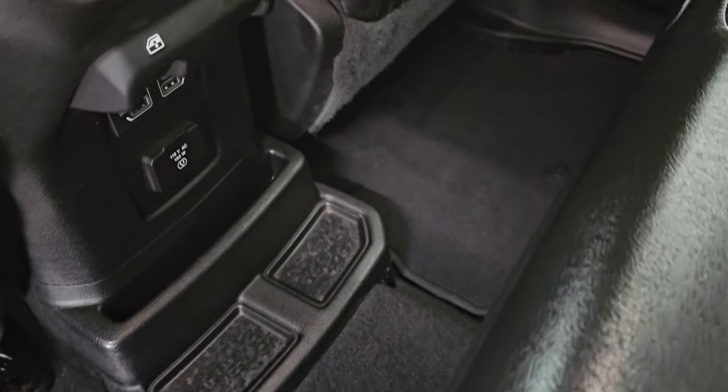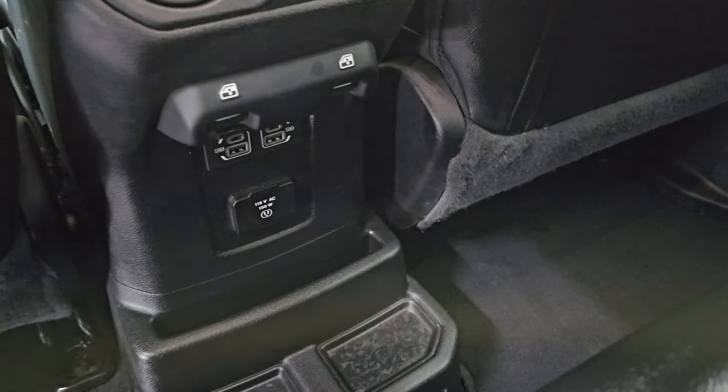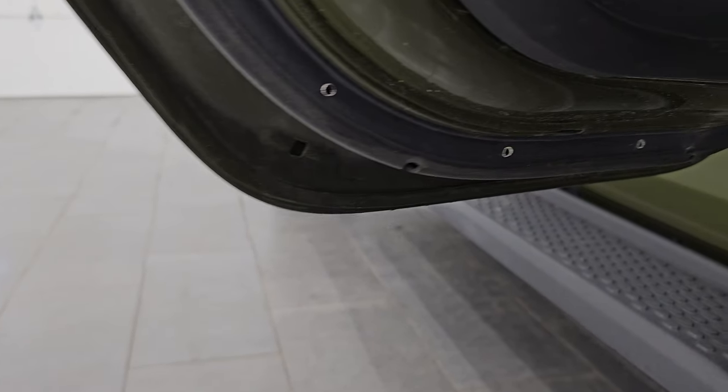Back carpeting's in nice shape. You do get two USBs, two USB-Cs, and 115 volt, 150 watt plug-in back here. Child safety locks on the back doors. Inside and bottoms of the doors look good.